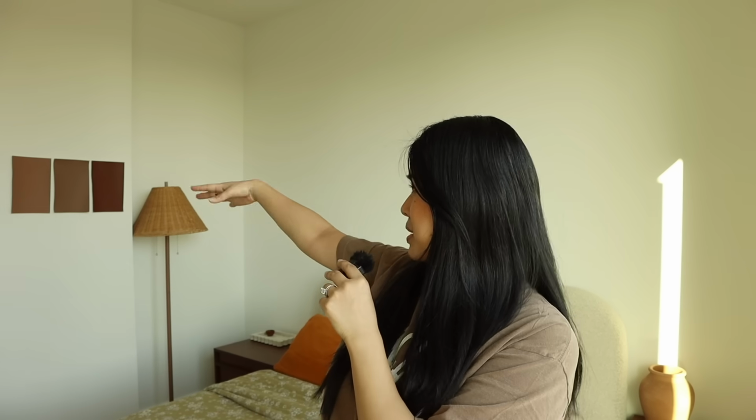It's looking pretty good in here, you guys, but this is just the start of the bedroom makeover. I've also been moving the paint swatches around the room just to see how it looks, but let me know what you guys think. 1, 2, or 3. I thought I knew which one I was gonna go with, but I still cannot decide, so let me know which one you guys think. You guys will see next week which one we choose.